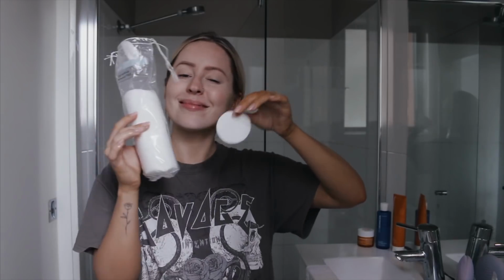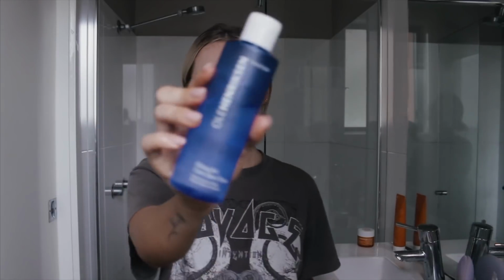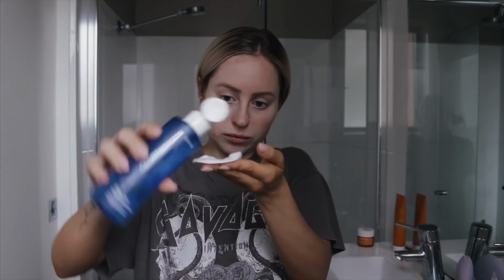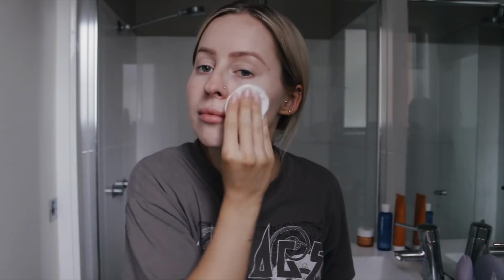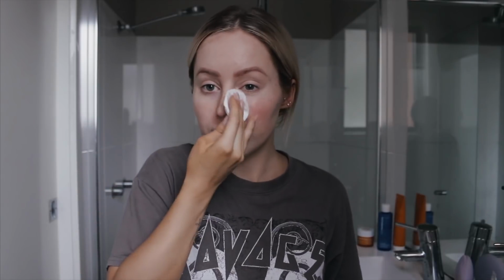I'm now moving on to toner, which is my favorite step in my routine because this is my favorite product. I would drink it if I could. I would inject it into myself because it's so good. This is the Ole Henriksen Glow2OH Dark Spot Toner. This is what keeps my skin so bright and blemish free. The only reason I have that little blemish on my chin is because I was picking it before I started filming. But this helps get rid of all the little tiny bumps on my skin.